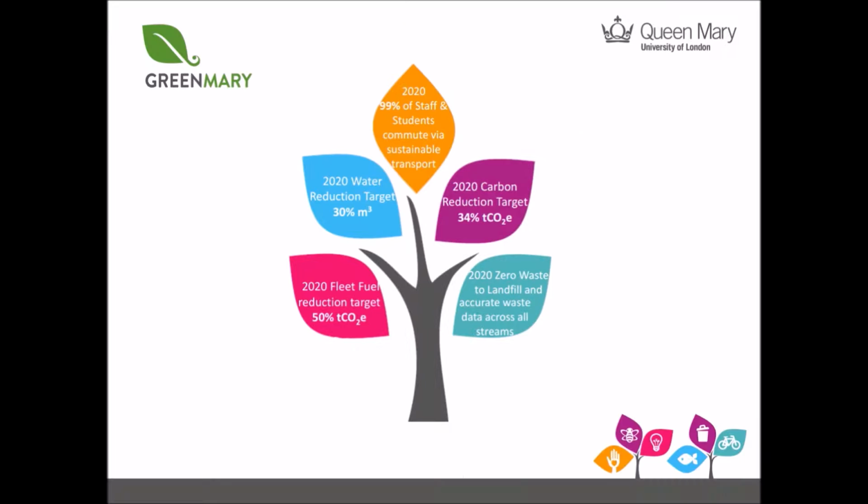meeting the target. We don't just focus on Scope 1 and 2 emissions, we also make steps to reduce our impact in regards to fleet fuel, procurement and water emissions. We have already met our targets for carbon reduction associated with fleet fuel use and procurement, and we are on track to meet our reduction target in emissions associated with water of 30%.